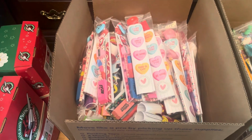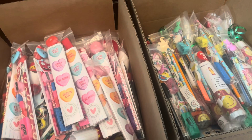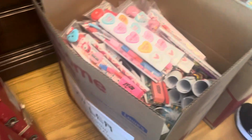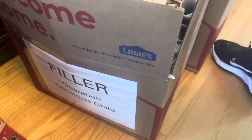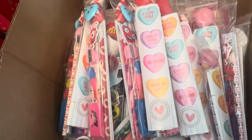Okay, these are my most recent boxes of pencil packs. And you can see they're full, so they're ready to box up and put away. And I have them in a box, clearly marked filler. So I'm just going to pull out a few of these to show you what I did.